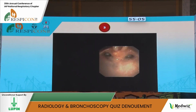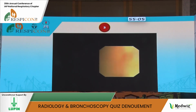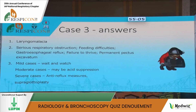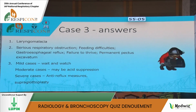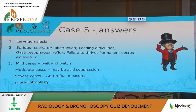The third question that we had was, this usually presents with respiratory distress from birth, may develop permanent pectus excavatum. In mild cases, you do nothing, just wait and watch. And in more severe cases, some anti-reflux measures can be given. So one of them was not true, and definitely this was a laryngomalacia, and we all say that it is unlikely to present from birth. So you might get laryngomalacia from birth, but not common. So if you get respiratory distress, stridor from birth, then don't think of laryngomalacia as the first diagnosis.